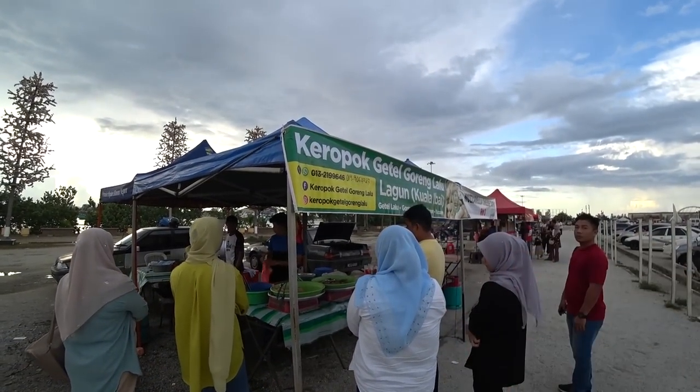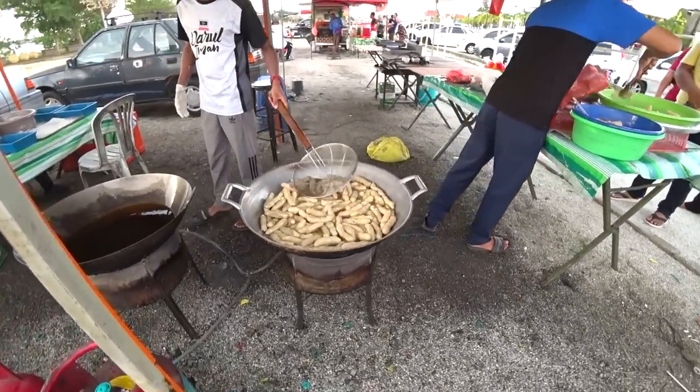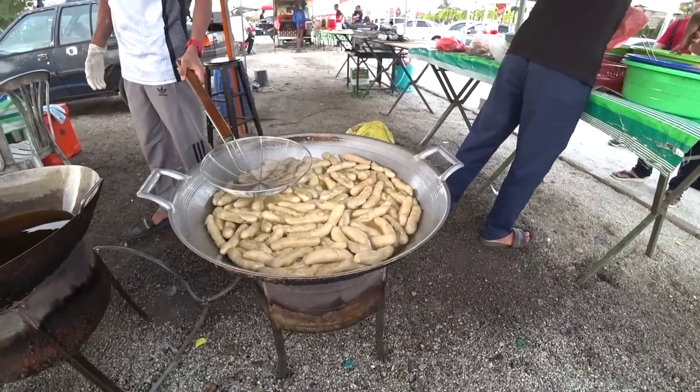While we're in this little market, I'm just gonna show you the keropok lekor because there was a stand that is making them fresh. So we've actually just grabbed some more because they're so delicious, but he's frying them fresh here. As you can see, it's super hot. Don't wanna get too close.